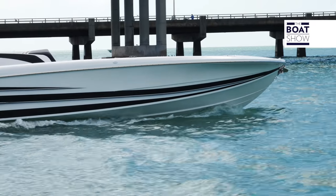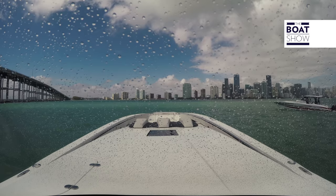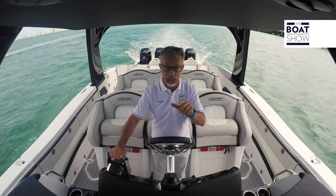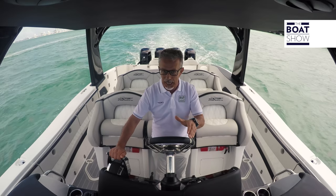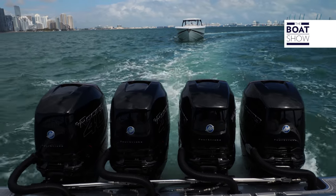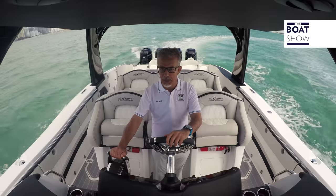We know that racing boats must be lightweight for speed, but they must also be strong. Here, the same technologies that we use to race and win in Class 1, they also use to make their pleasure craft. And so let's see how this boat is built.